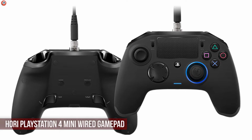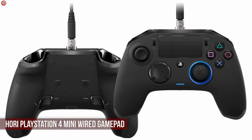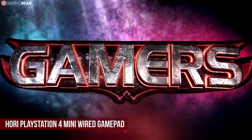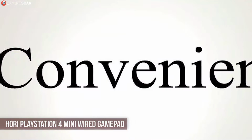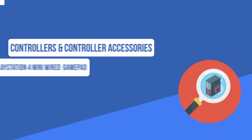What doesn't help the matter is that there is no wireless connectivity, which is quite ludicrous at this price point. True, some gamers prefer the lower latency that comes with a wired connection, but there's no need to point out just how much more convenient having Bluetooth would be.